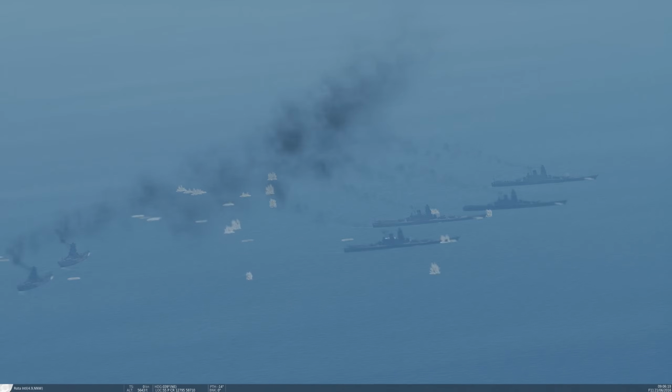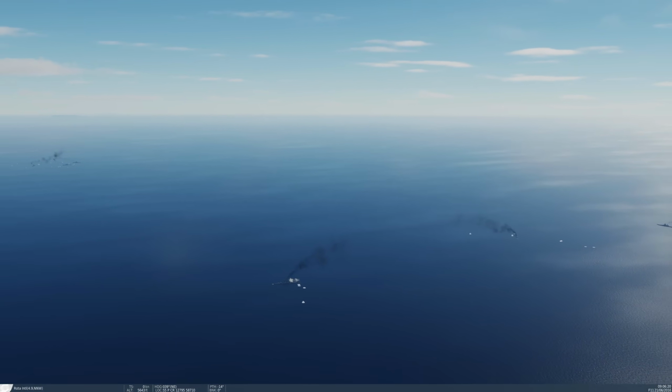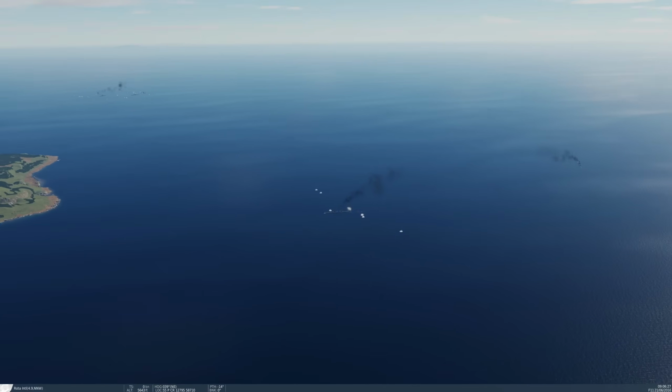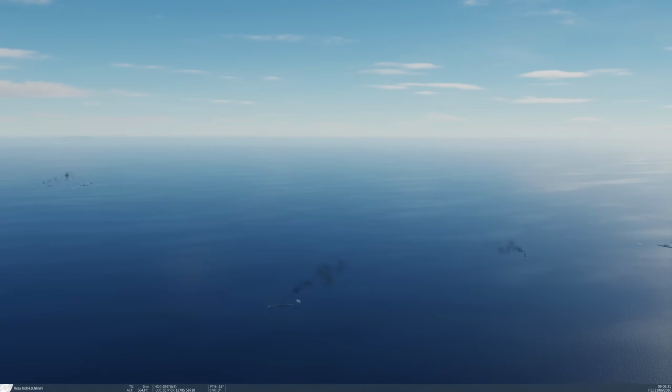Absolutely no idea. I know the real maneuver that is opted for is called crossing the T, and that is getting your battleships in a line, which is obviously hard to organise, all going across, kind of like that there, so you're full broadsiding the hostiles. But it's almost impossible to do in a real battle, obviously.